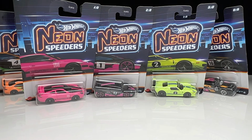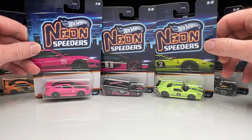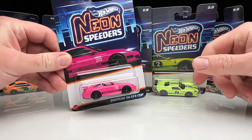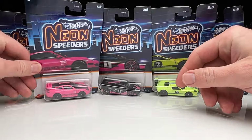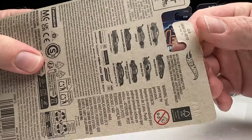We got 8 cars in the set. I don't know what the case quantity is. I'm going to guess 8 cars in a case, and maybe you get a full set, but I have no clue because I've not stumbled upon a full case of these at all. We are just going to go in order, 1 through 8, and take a look at the card art and stuff.